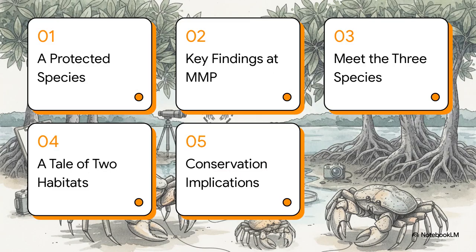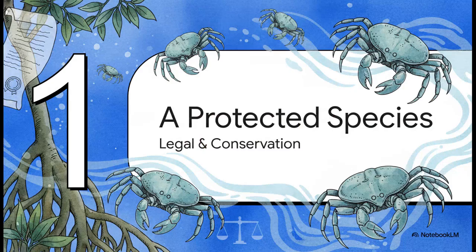Here's how we'll break this down. First, we'll touch on that protected status. Then we'll get into the key findings from Mempawah Mangrove Park. After that, we'll properly meet the 3 species they found, then unravel this really interesting story of 2 different habitats, and finally, we'll talk about what this all means for conservation. Okay, first things first, let's start with the legal framework that we're all operating within.